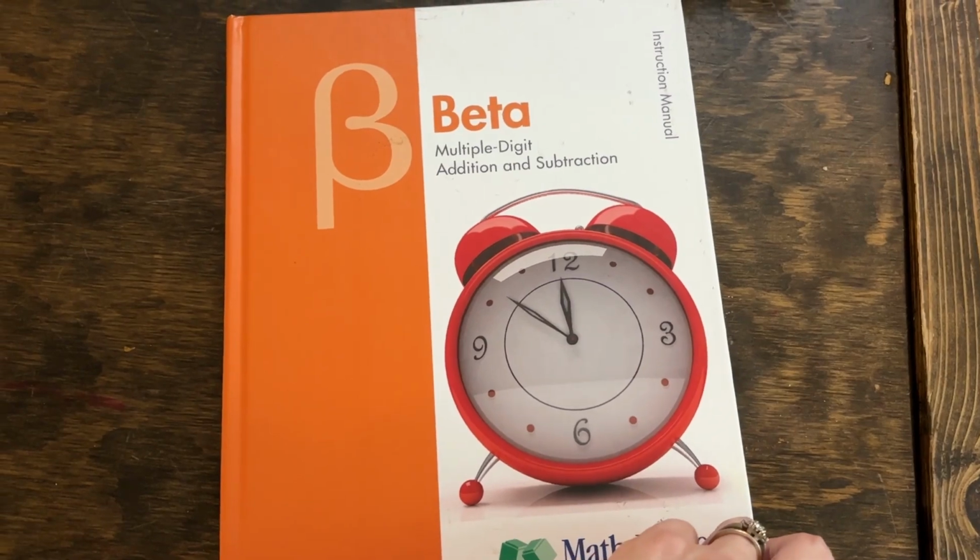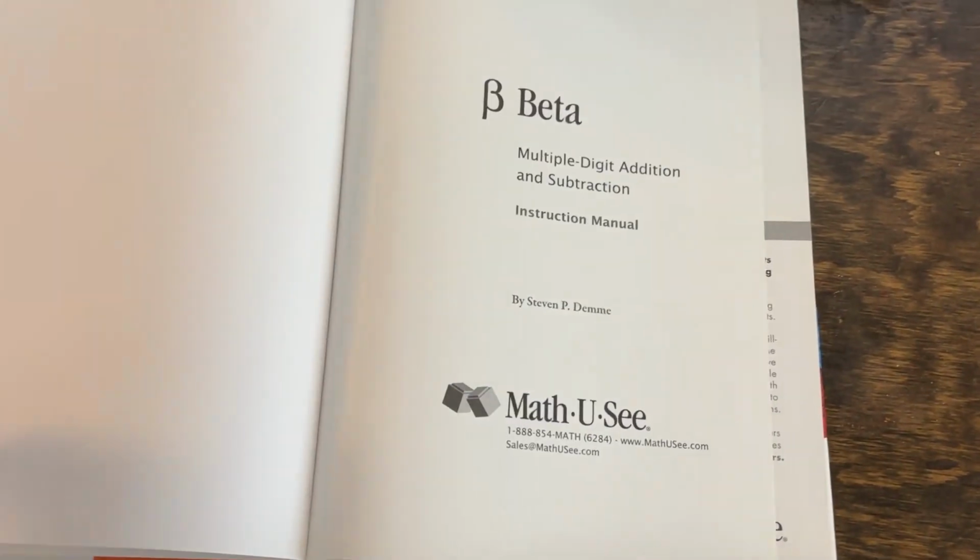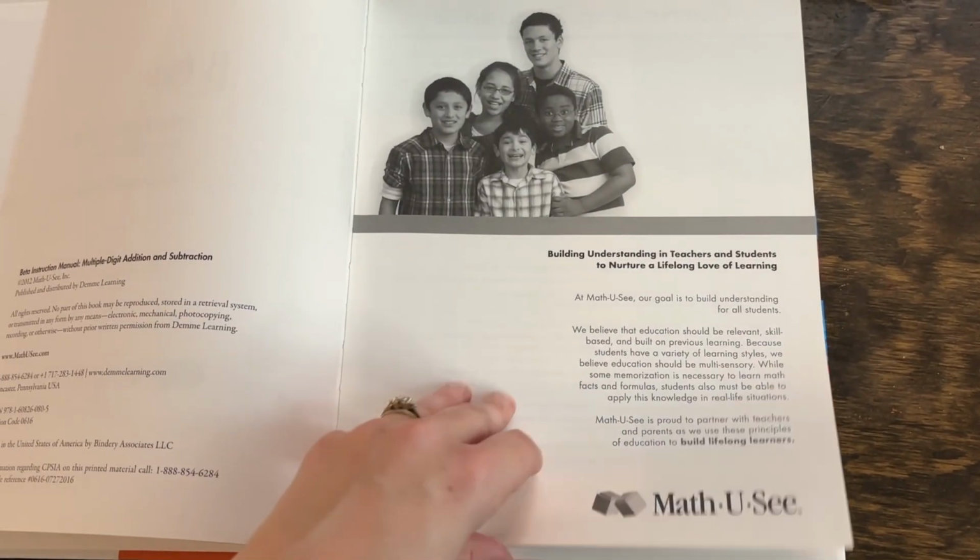Last year, we started using Math-U-See Alpha with her. We just started at the very beginning because Math-U-See is very mastery based. You're working on one concept at a time until you master it. It has a lot of different worksheets for each and every lesson. And the design is that you use those until you master it and then you move on. So the lesson can take you a week, it can take you a day, it could take you a month.